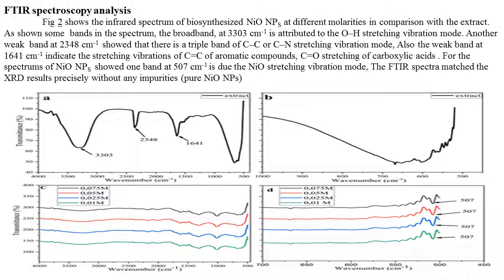FTIR spectroscopy analysis. Figure 2 shows the infrared spectrum of biosynthesized nickel oxide nanoparticles at different molarities in comparison with the extract. As shown, among the bands in the spectrum, the broad band at 3303 cm-1 is attributed to the OH stretching vibration mode. Another weak band at 2345 cm-1 shows a triple bond of C≡C or C≡N stretching vibration mode. Also, the weak band at 1641 cm-1 indicates the stretching vibration of C=C of aromatic compounds or C=O stretching of carboxylic acid.